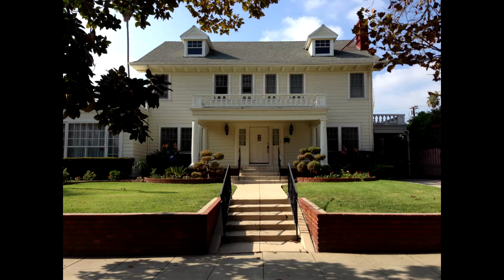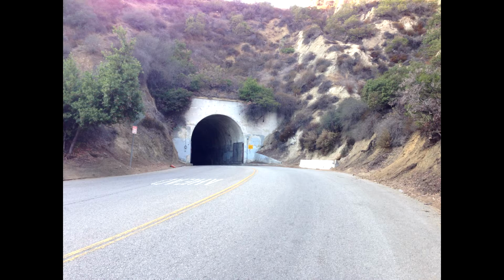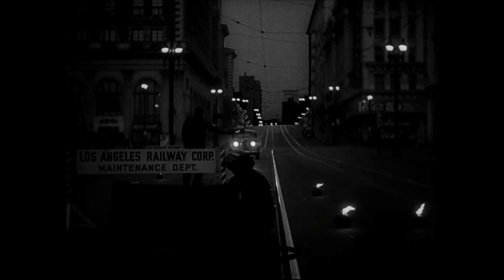I visited the Happy Days house and the Brady Bunch house. This is the exterior to Patty's Pub from It's Always Sunny in Philadelphia. The entrance to Toontown from Roger Rabbit. I was staying at the Millennium Biltmore, and one of the intersections just beside the hotel just happened to be the opening shot of Double Indemnity.